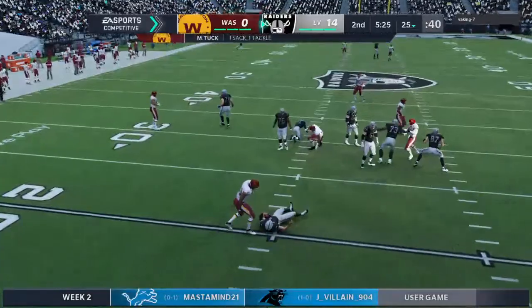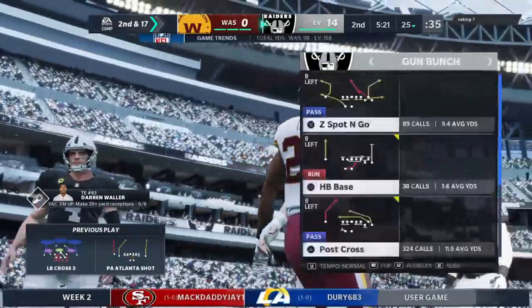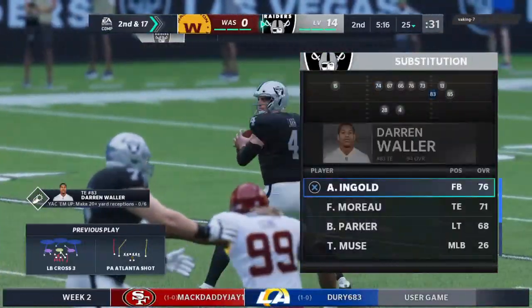And the Washington pressure gets to him, and he will go down. Well, maybe that can give him a little bit of a pick-me-up, a little bit of a jolt. One of the few things that's gone right defensively. Because other than that, it's really been a first half to forget.